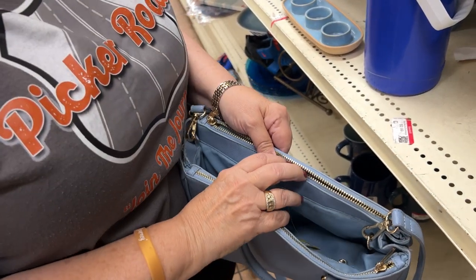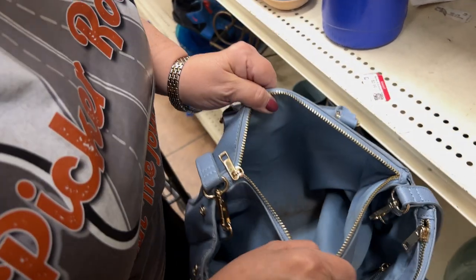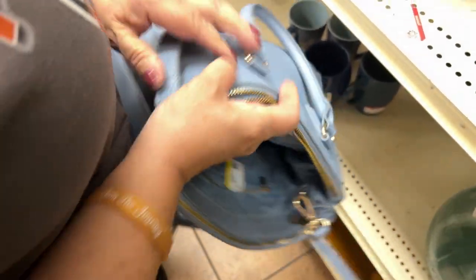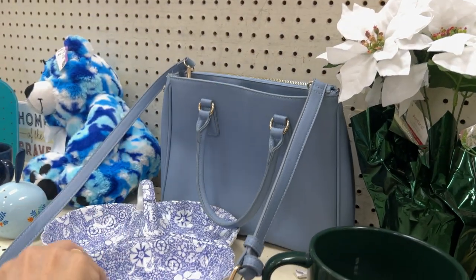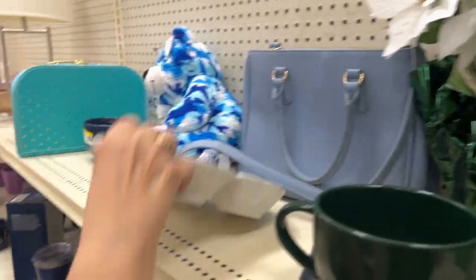What if you zipped one of these open, Will, and you found like a $100 bill? I'd buy it. Oh, very dirty. That's not a $100 bill. Darn. I was getting close to thinking about getting that because I really like that color. But not when it's dirty. What is this dish here?